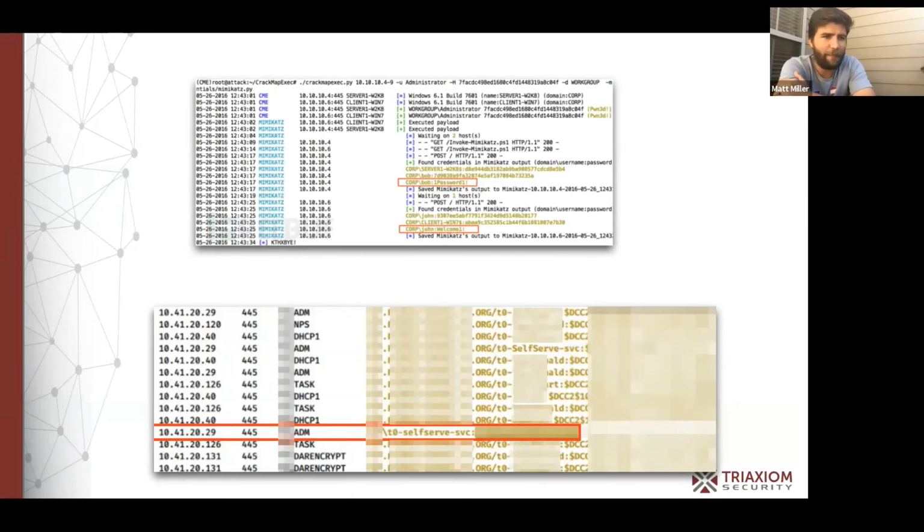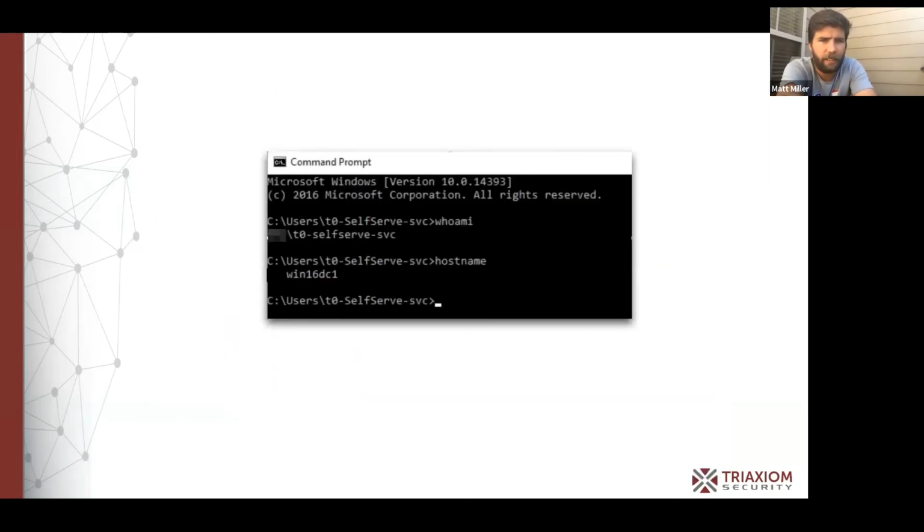Lately, that is getting caught by antivirus more and more. However, CrackMapExec will allow you to dump the contents of the LSASS process from memory. And from that, some of the LSASS ones will still have clear text credentials in them. So across the whole network, again, I dumped the contents of the LSASS process. And from there, I was able to get a domain administrator type of account.